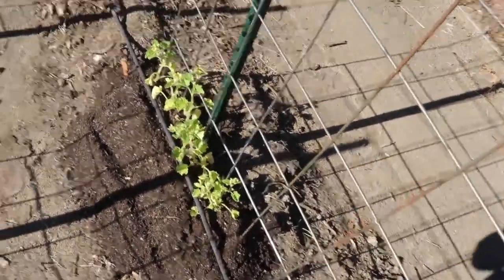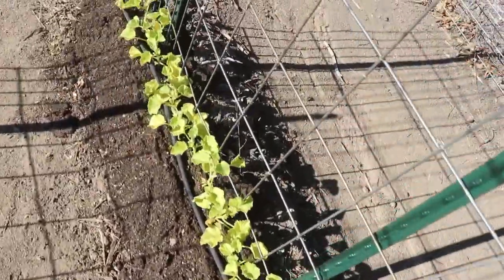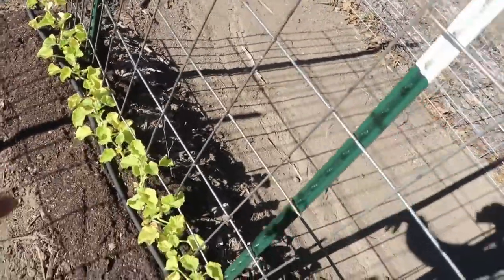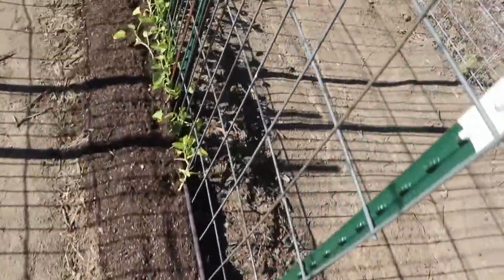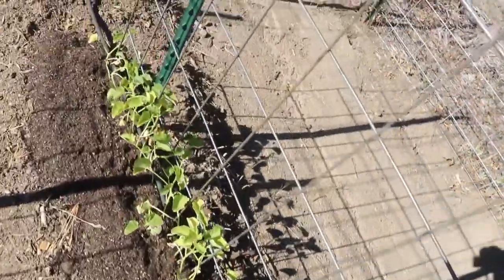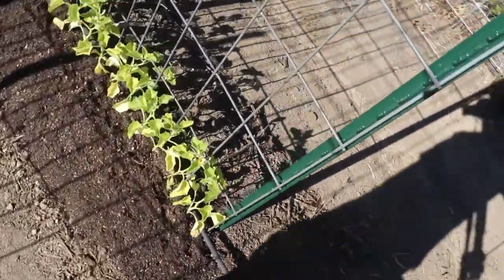So got cantaloupe here. I can't for the life of me remember what I planted here. Oh, these are Ogens. At least we're gonna call this muskmelon, because I was told these were Ogens, but I don't think that they are. So we're just calling these muskmelons. These are the ones I can't remember for the life of me what they are. Thought I had a tag, but I don't see it. We've got, what are these?